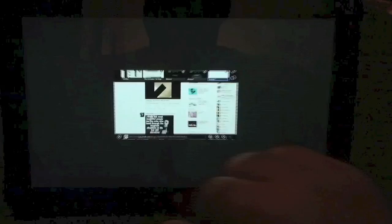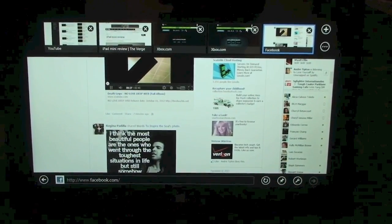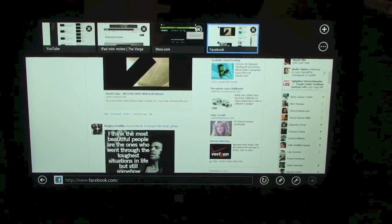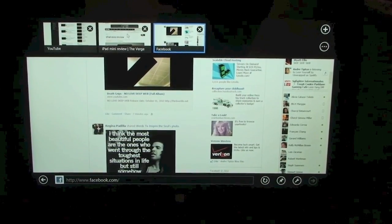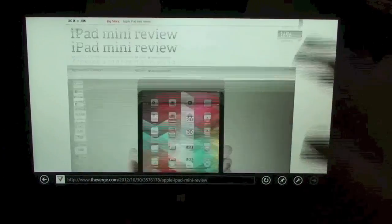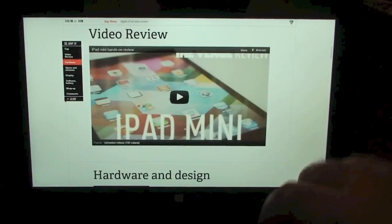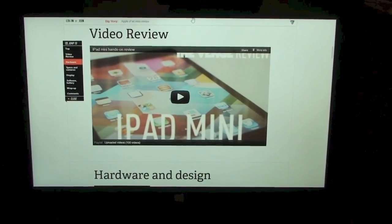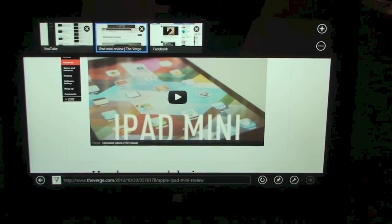And so my brother-in-law had purchased the Surface, and up there I'm closing my tabs. When you're on Internet Explorer, you swipe down, you see your tabs. And there's the iPad mini, a review from TheVerge.com, which I did not consider purchasing because I got rid of my Nexus 7 because of my Galaxy Note.